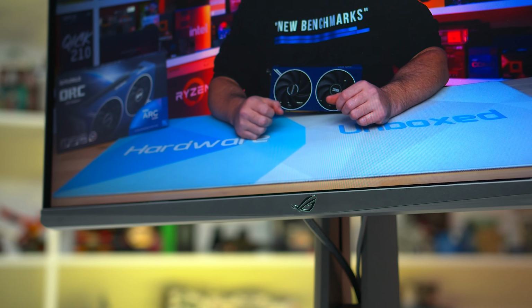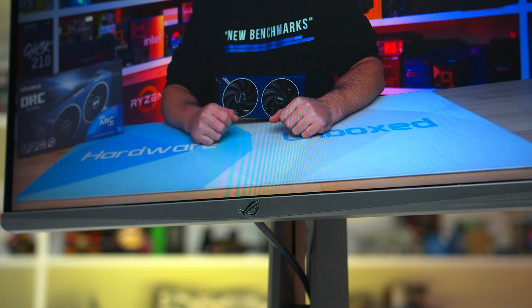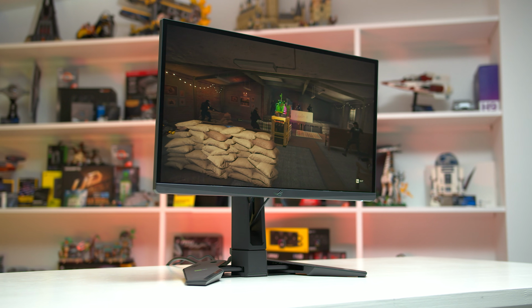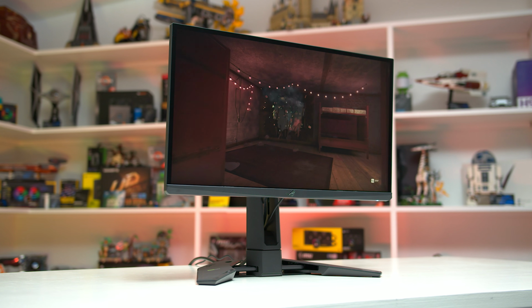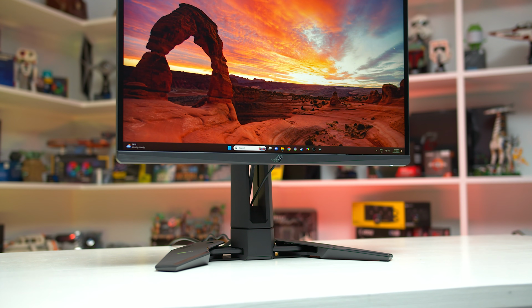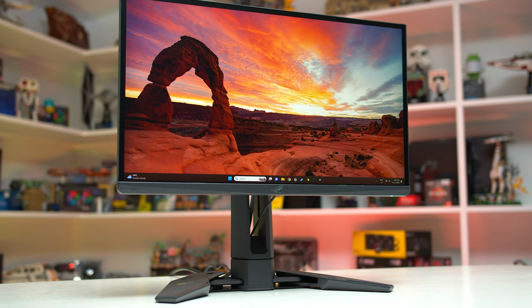Asus complements this with ULMB2, which on this 540Hz panel delivers the best motion clarity I've seen, meaning the PG248QP takes the crown for both strobed and non-strobed clarity. This feature is let down a little by not supporting lower refresh rates like 240Hz or 144Hz, but I suspect anyone buying this sort of display will be doing so with the goal of playing at or above 500 FPS, which, yes, is possible in some multiplayer games, provided you have powerful PC hardware.